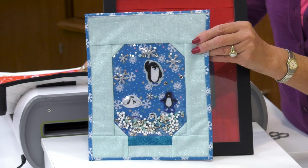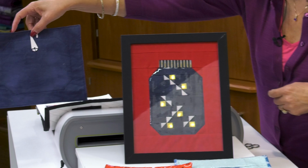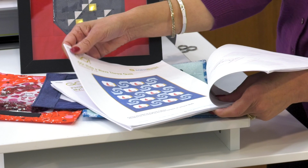See, look at this one. This is the hanger. So there you go. That's beautiful. Okay, that's Brenda's. And look at how cute she uses this. Oh my goodness, a boat in a bottle. And you can print these patterns on Accuquilt.